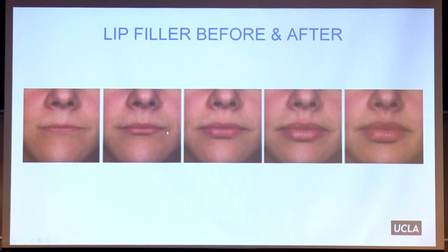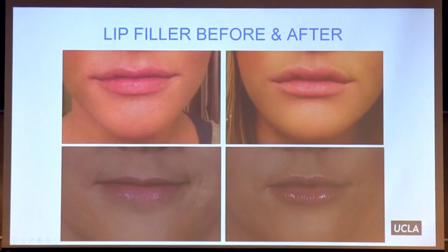And then the lips tend to be in younger patients, but I think lip atrophy is something that you definitely see with aging as well. And you can do it without going all the way to here. A lot of people are like, I don't want those duck lips, and trust me, they don't have to be duck lips. Here's an example. I think with both of these, you don't necessarily know that they have fillers, especially this one, in the lips. They can look very natural, and they're very happy patients.